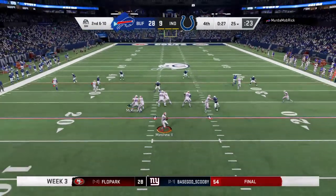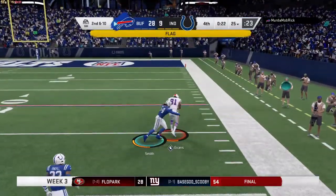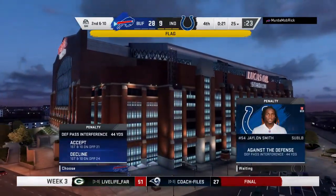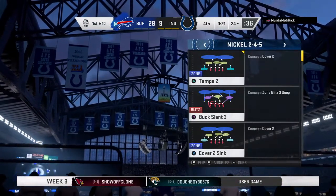Let's go. On second and 10, it's Minshew. Airing this one out for Evans. And that's caught inside the 30. And all the way down to the 24-yard line. So with a big gainer anyways, they'll go ahead and take that instead of the pass interference call.